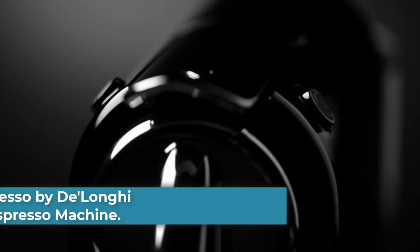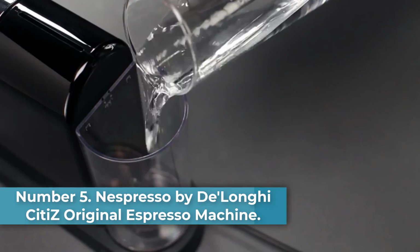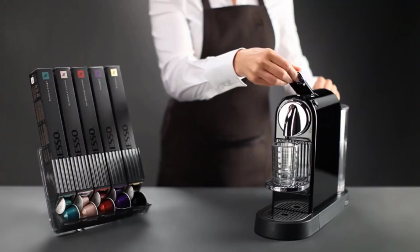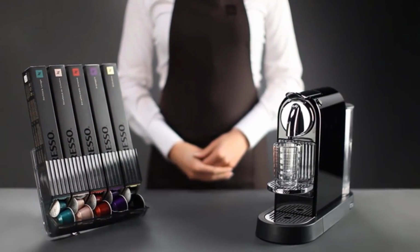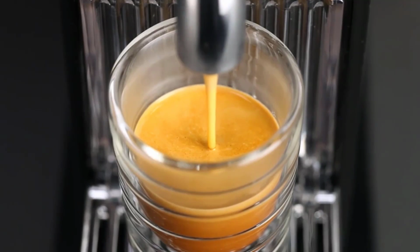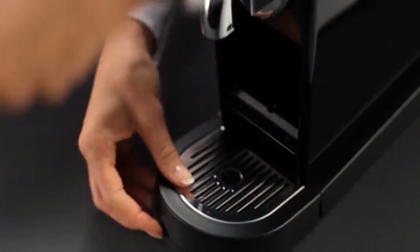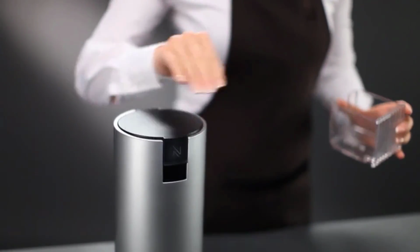Number 5. Nespresso by DeLonghi Citiz Original Espresso Machine. Like the Essenza, the Citiz is a sleek, simple Nespresso machine from the original line, but it has a larger 34-ounce water tank, meaning you can brew more espresso without refills. You can select from espresso or lungo, and the machine's 19 bars of pressure will deliver a smooth espresso with a nice crema. If you want a milk frother, you can opt for the bundle that includes the Aeroccino.